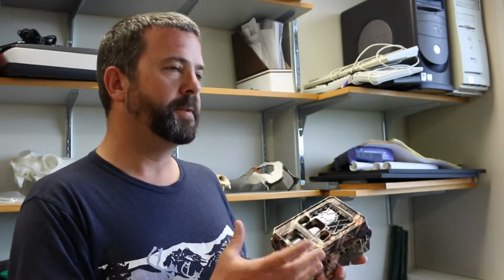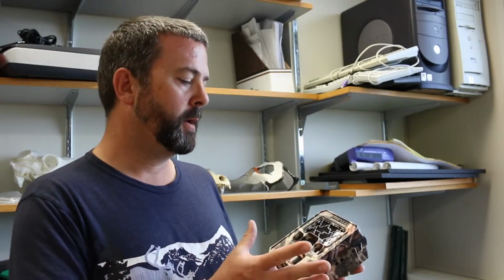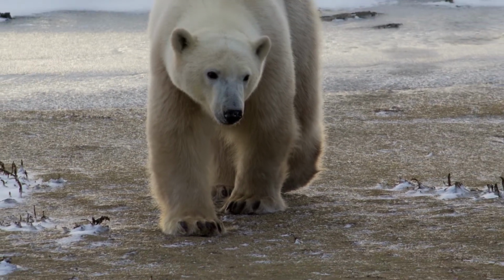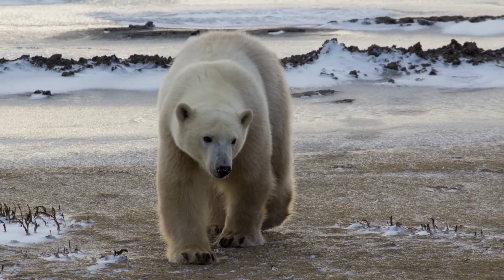These are fun right now. The data you get is really visually appealing. Everyone can see what's going on. These are becoming extremely popular, not just in the research world, but with hunters, naturalists, photographers, journalists, all kinds of people, because they keep working and they just stay awake and take photos when you're not around. And it's fascinating what they do reveal.